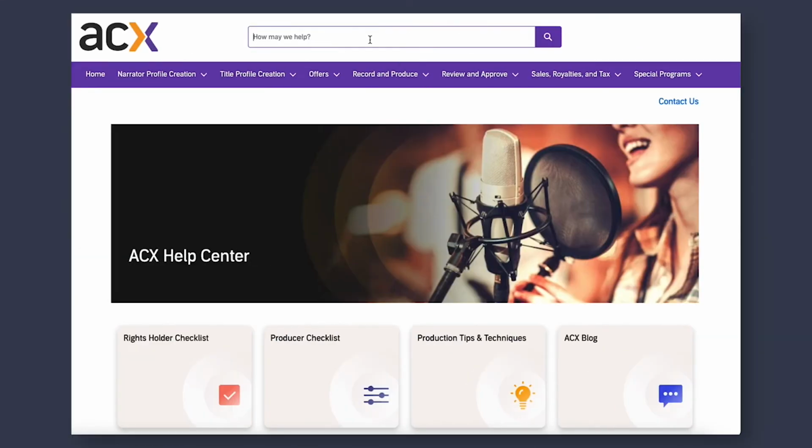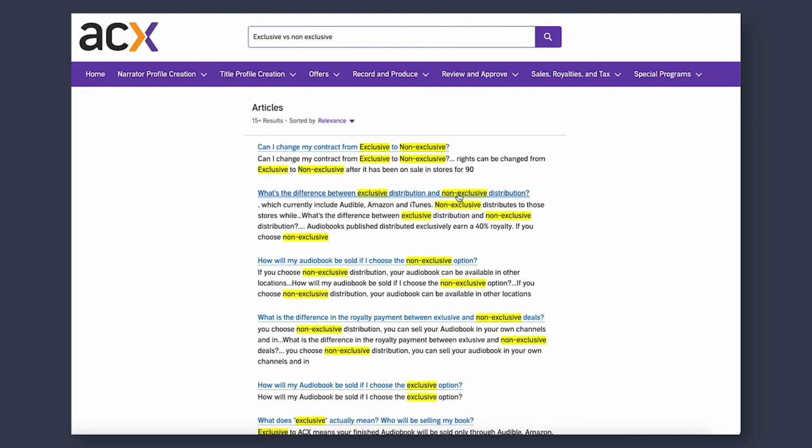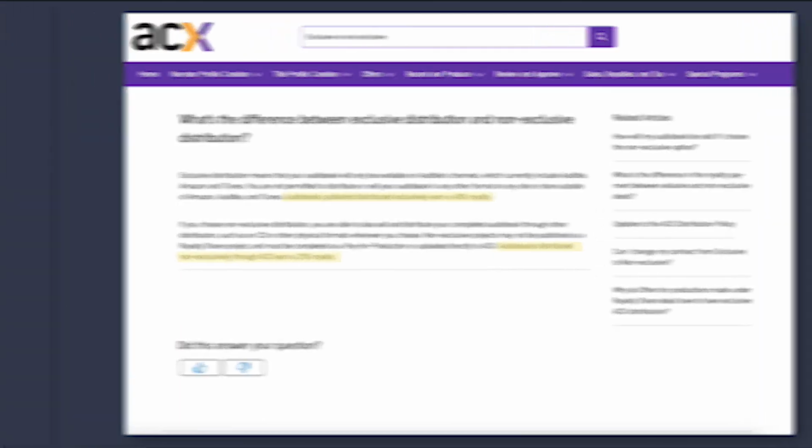However, one thing to note is that if you choose to use ACX and also want to host on another platform, you will have to choose the non-exclusive publication deal. What non-exclusive publication deal means is that only 25% of your retail sales is paid to you through ACX versus 40% that would be paid if you chose an ACX exclusive publication deal. Yeah, they really do that.